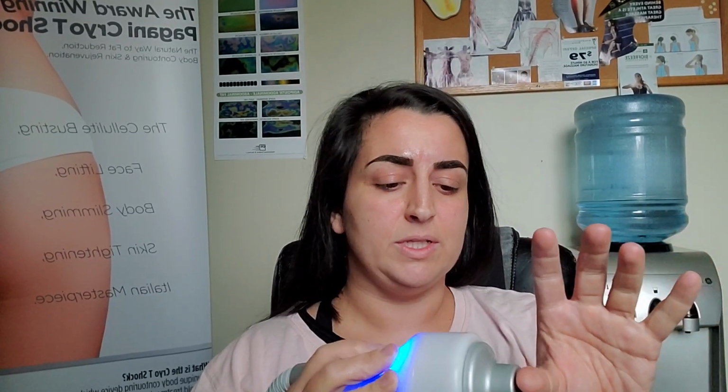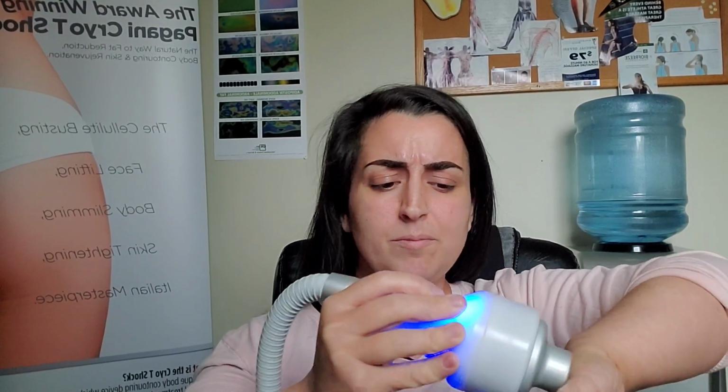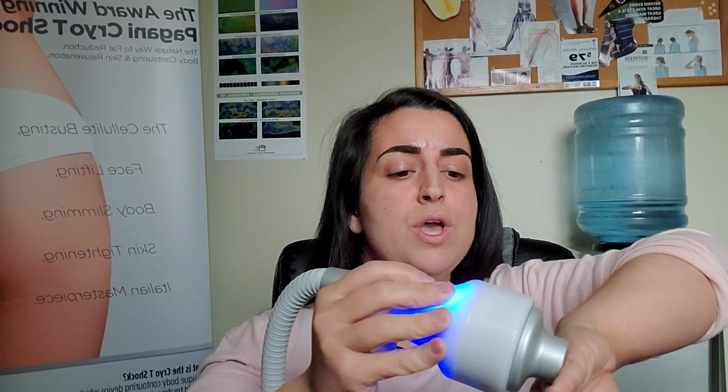So that's what I've been doing lately because it is winter. With the most current virus that's going around, everyone's washing their hands. So our hands tend to get dry and itchy, and that's essentially how we continue to age. So doing the cryo to the hands, it's really starting to feel really smooth and soft.